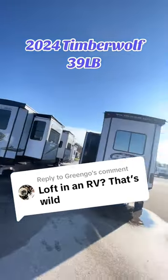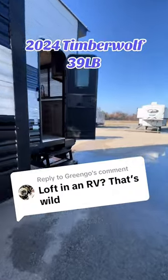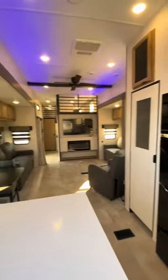If you think that's wild, this honker right here is gonna blow your mind. You guys are not gonna believe the interior of this sucker. Let's get inside and check it out. Holy guacamole. This thing is nicer than my house.